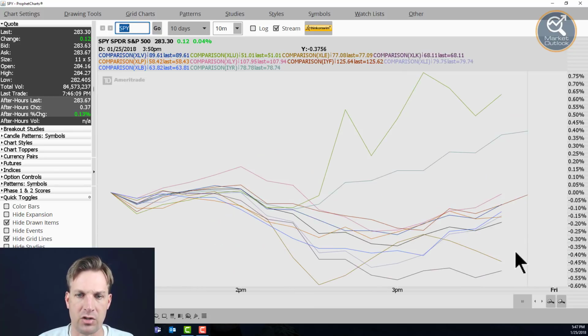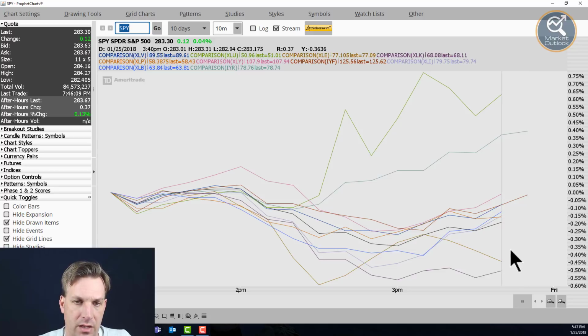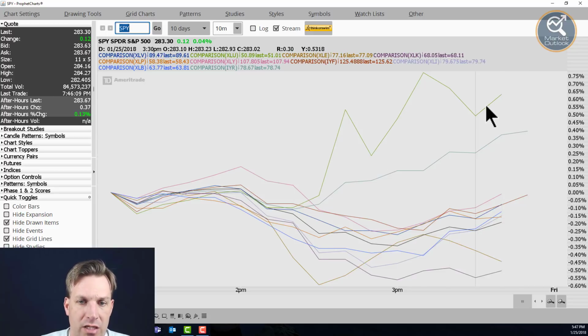And you can see there's the moves that happened. From a sector rotation standpoint, you can see utilities and real estate both moving up really well. Technology dropping, energy dropping, materials dropping, industrials dropping, all these dollar sensitive areas.